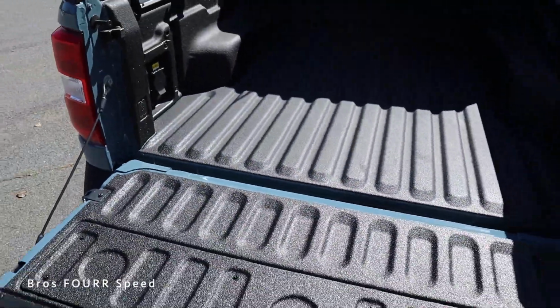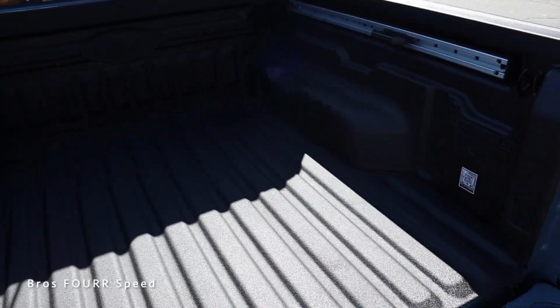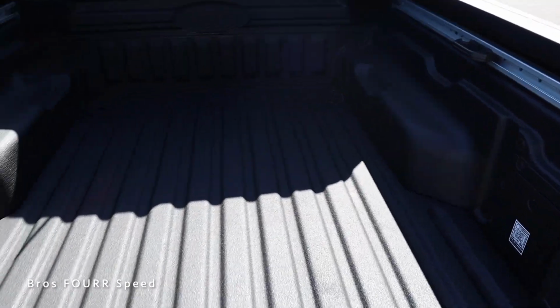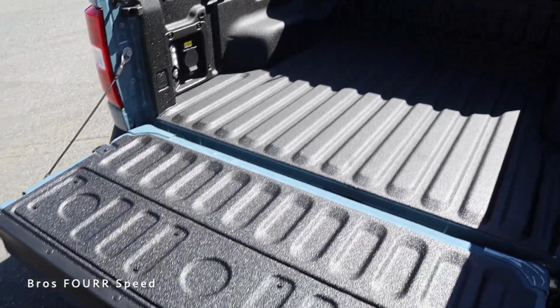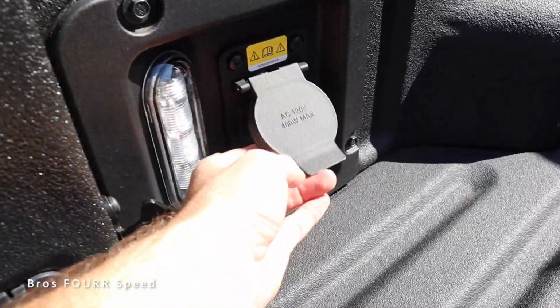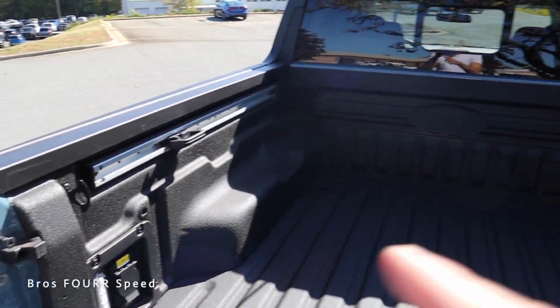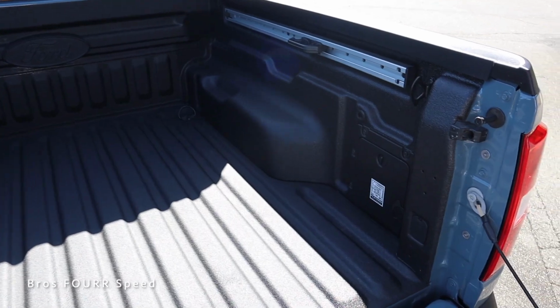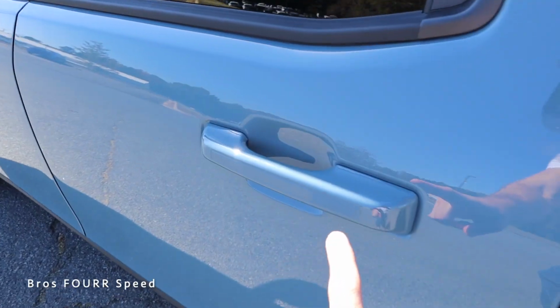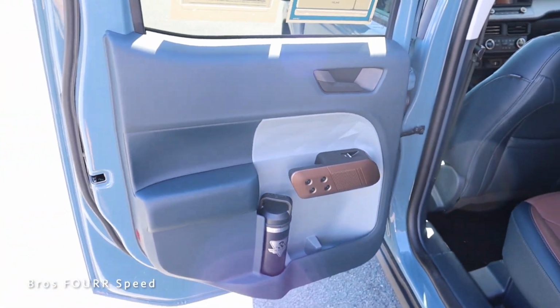So you'll notice that this entire bed has a spray-in bed liner, so it's going to give you that added protection. The Maverick also has a payload capacity right around 1,500 pounds, so you can use this as a smaller size work truck for some smaller items or smaller jobs. Over on this driver's side, there is a 3-prong outlet, so you can hook up some power tools. There's also channels on both sides where you can place some tie-down hooks, where you can also lock and unlock the Maverick with the back door handle. So I think that's a really nice convenient feature to have.